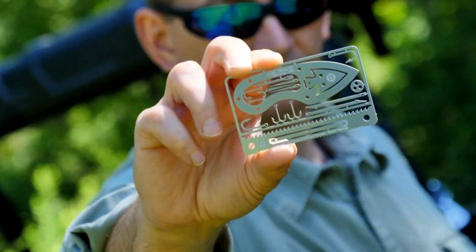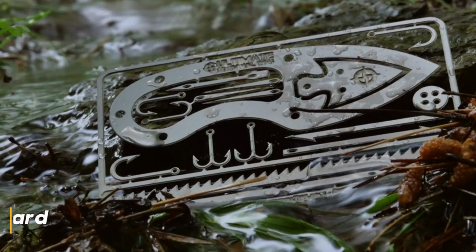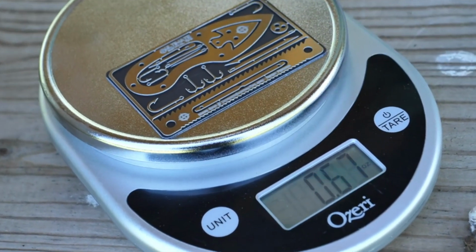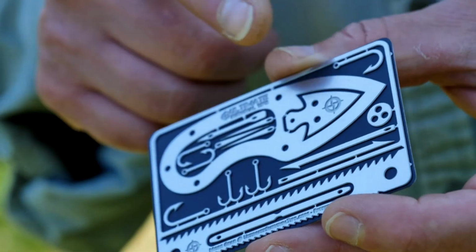When you need the functionality of a full survival kit scaled down to fit inside your wallet, there's the tiny survival card by Survival Hacks. Precision machined in USA from stainless steel sheets. It packs 10 fold tools into a standard credit card outline, equally viable for urban EDC or wilderness emergencies.